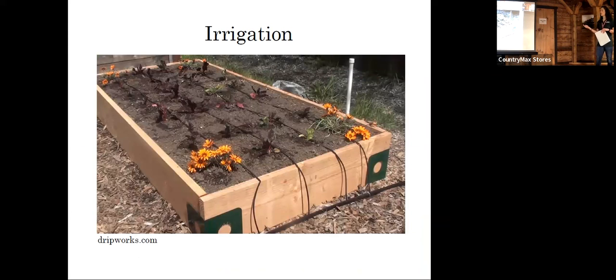dripworks.com. I really like this system. I have it in my garden. They have predetermined sizes for raised bed gardens, like small, medium, large, depending on how many beds you have. You can buy the kit, or you can customize the supplies that you need. And you just basically punch the solid hose, you run the little solid hose up, there's a little elbow, and then you run the little drip hoses all through your bed. And it comes at different spacing. You can get it like 6-inch spacing, 9-inch spacing, 12-inch water spacing. So I really like this system.